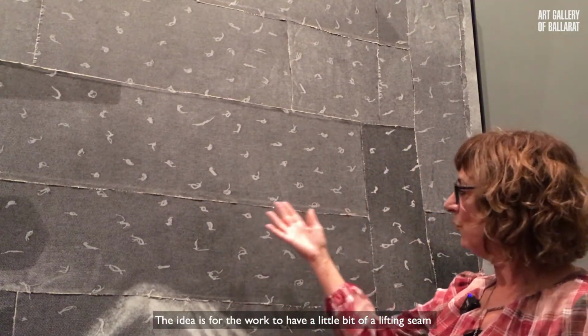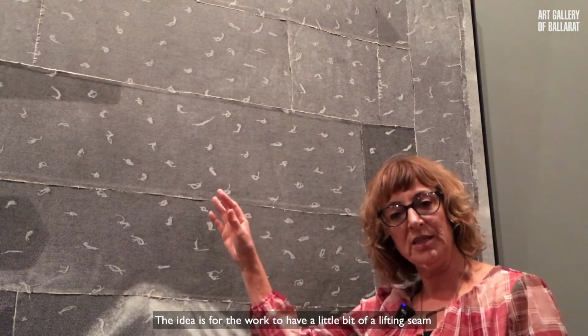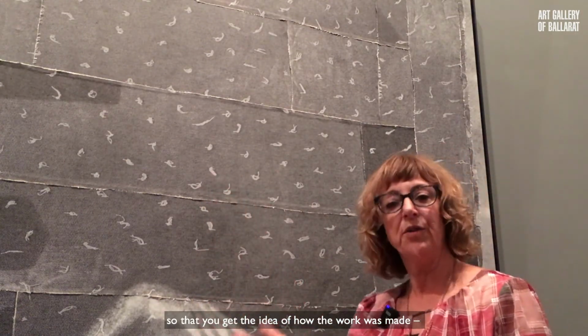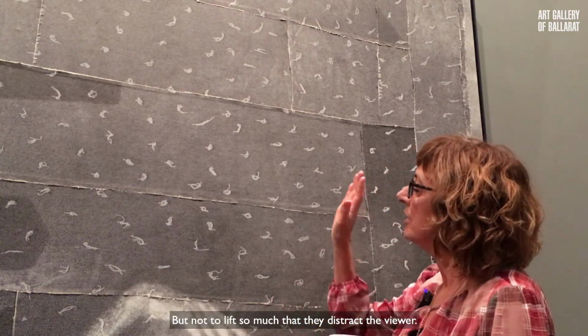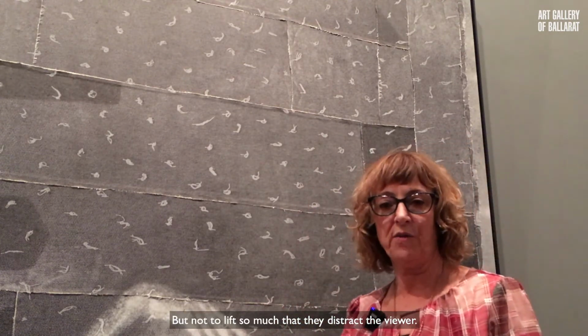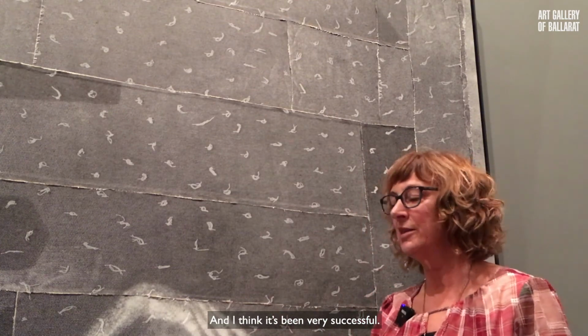The idea is for the works to have a little bit of a lifting seam so that you get the idea of how the work was made, the materials and the production, but not to lift so much that they distract from the viewer. And I think it's been very successful.